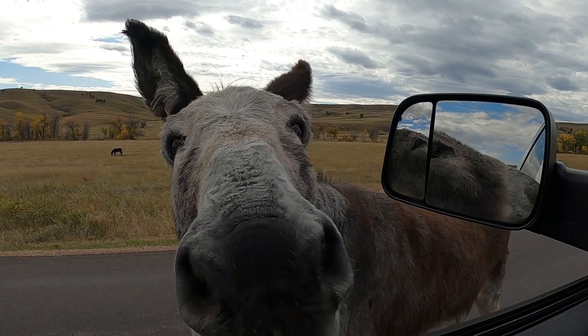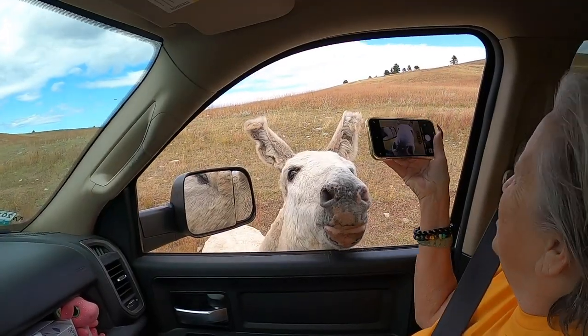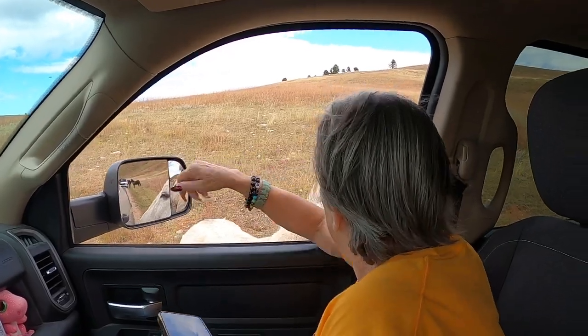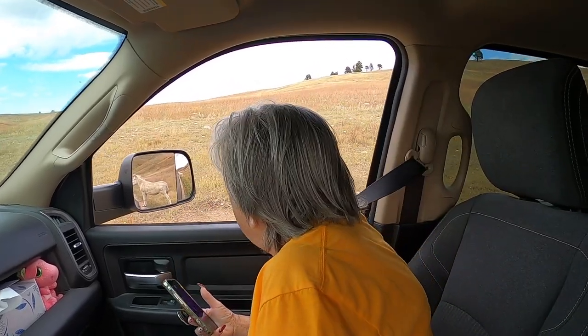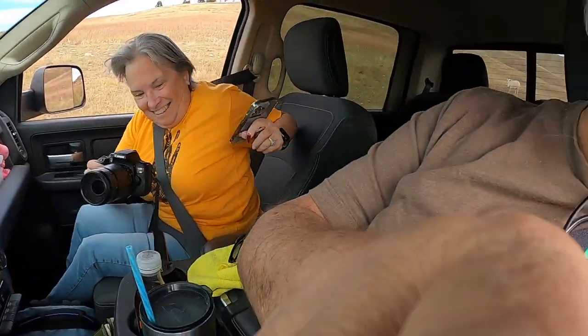Oh, the people behind have snacks. I got it. No snacks. Sorry. I wish I did. No touchy if you have no snacks. Oh, you should see that. I'm getting the stink eye. Okay, look behind you. That's the car that had the snacks. Oh my god. Okay, the car that was handing out snacks, they are surrounded.